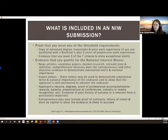You may have another expert that has maybe seen your business proposal and can speak to that. And the real purpose of that letter is not only speaking about how they're impressed with you, but also bringing their expertise to bear to say, this endeavor has substantial merit and national importance. So you want to think about how you're using the letters because they can stand for different things.